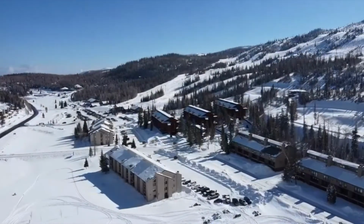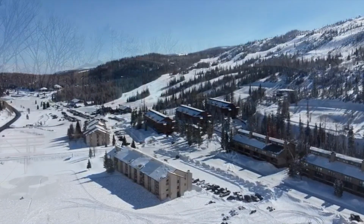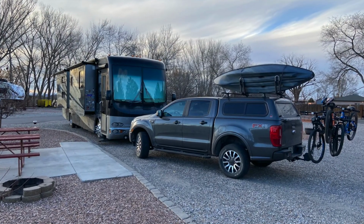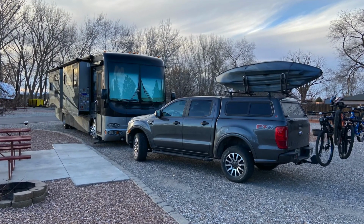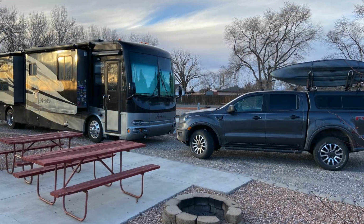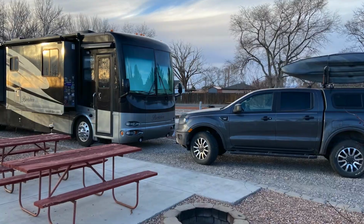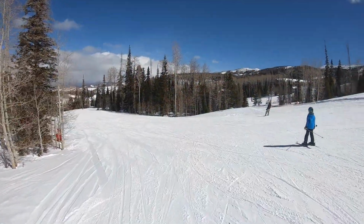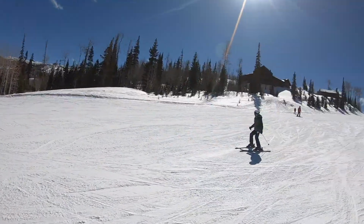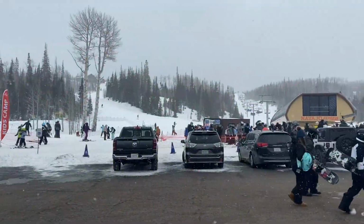That can be off-putting. There's lots of accommodation to choose from. The town of Cedar City is close by and has all the amenities you could wish for. We have got a great campsite at the KOA in town, and you can stay there for a couple of weeks. You won't run out of fun things to do in town. The best beginner run, like I said, we have ever seen. And there's good parking with easy access to the slopes.